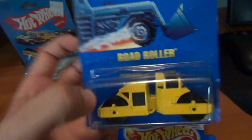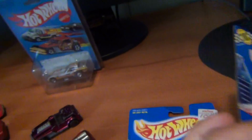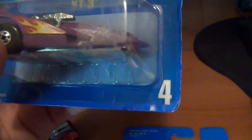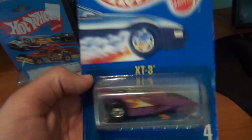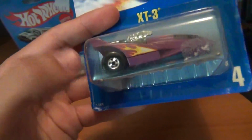So cool. Like my blue cards, and probably a lot of these might have been cut up as well. Seeing the little promotion on the back there. Like this one, XT3, a very unusual sort of fantasy car, a very low number, the 4th one in the series. Very faded card on the back, but I like seeing it like that. It just reminds me of how old it is. Absolutely cool, and it's got its speed points thing in there as well. Like the purple, really nice looking car.